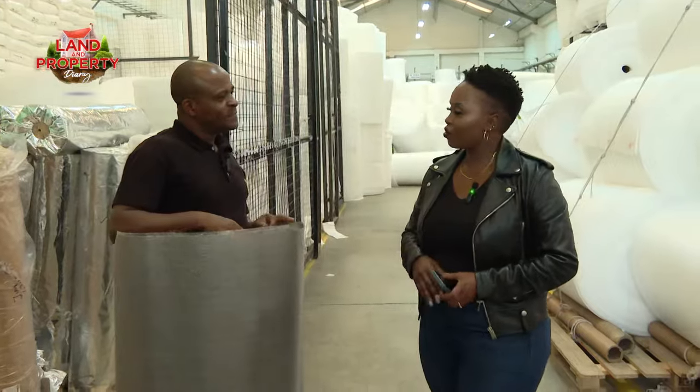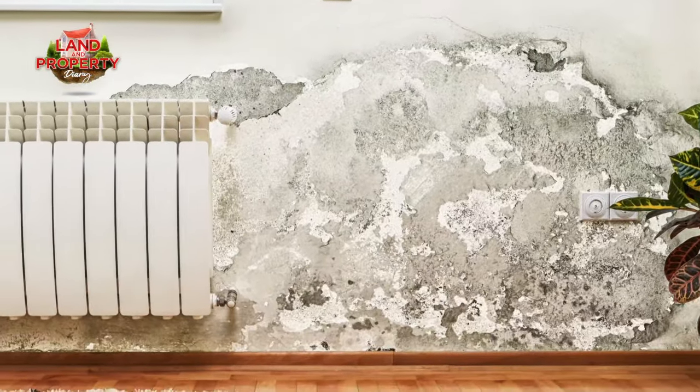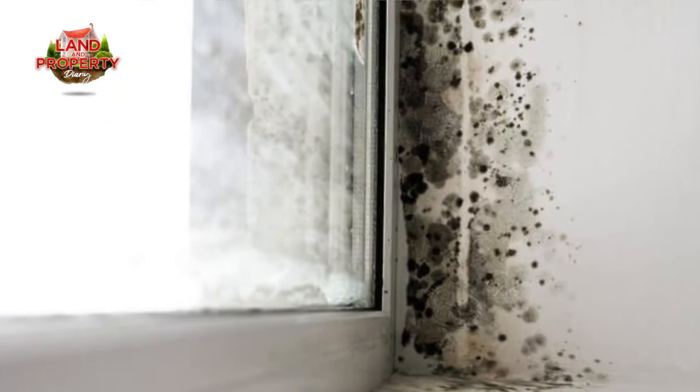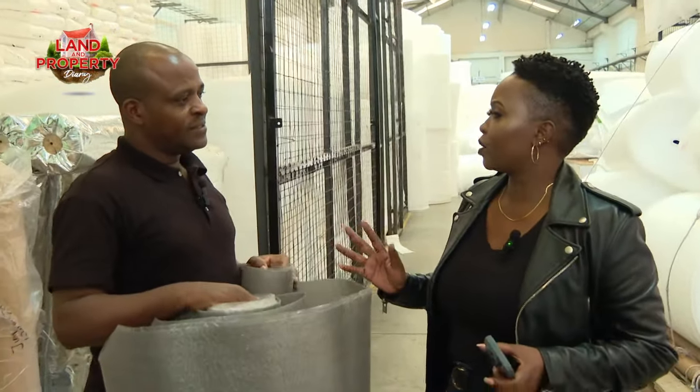Today I'm here because I wanted us to talk about damp proofing. A lot of people in construction don't see the need or don't take it seriously. So maybe you can tell us about damp proofing kidogo, tupe information. What is damp proofing and how is it different from waterproofing?